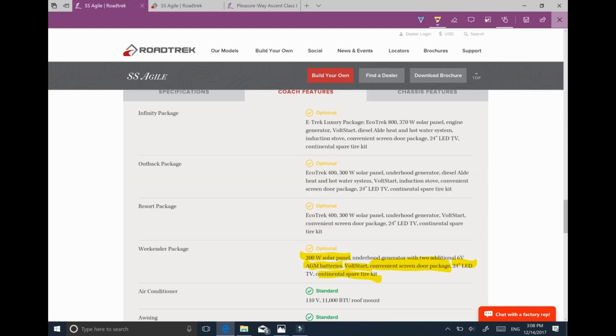They have a Continental spare tire kit, which I absolutely do not like, stuck on the back of the Roadtrek. They used to have the same thing on the Ascent. They wisely took it away, and they put a really nice tire repair kit. It basically sprays foam inside, temporarily patches up the hole if it's not too big, and allows you to drive safely to some service station, which is where you should get the tire repaired and changed. I do not believe you should be pulled off to the side of the road with a 3,000-pound, 10-foot vehicle jacked up changing a tire. I just don't think that's safe.